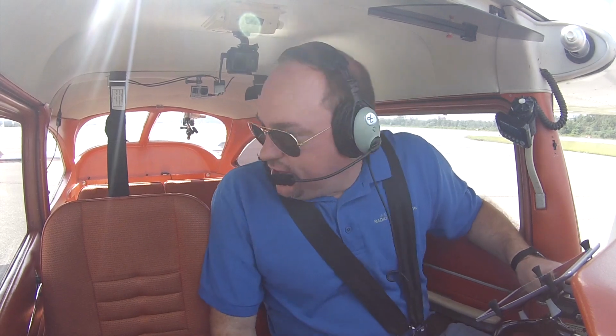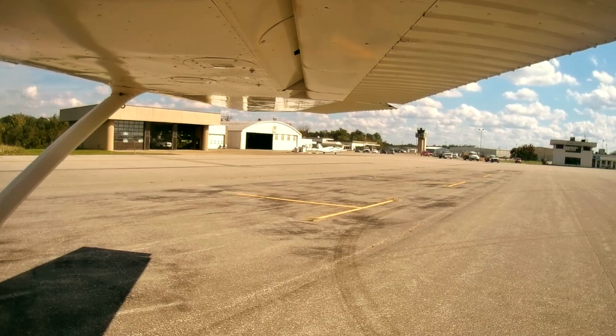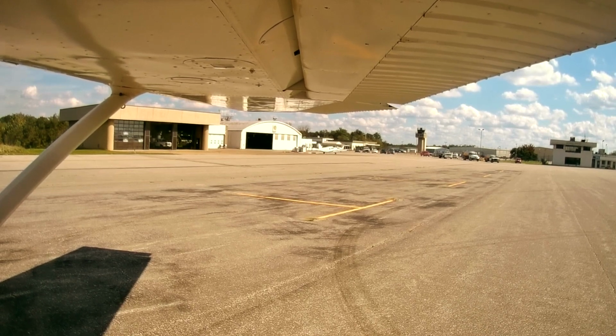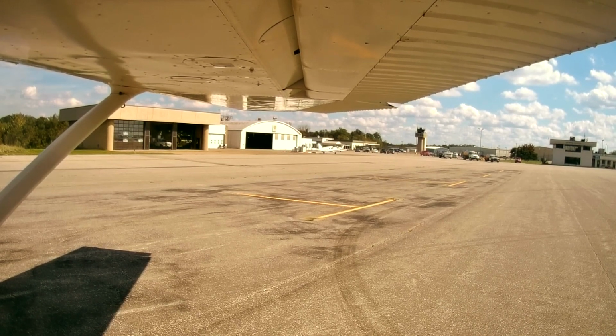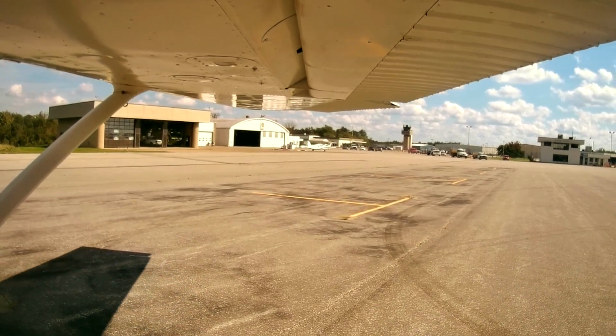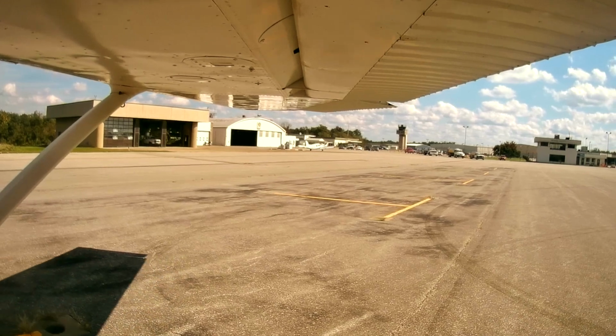And Parkersburg Tower, Sky 3852 Lima, we are ready to taxi for VFR departure to the east. Sky 52 Lima, Parkersburg ground, runway 21, taxi via Delta and Alpha. All right, runway 21 via Delta Alpha, 3852 Lima.